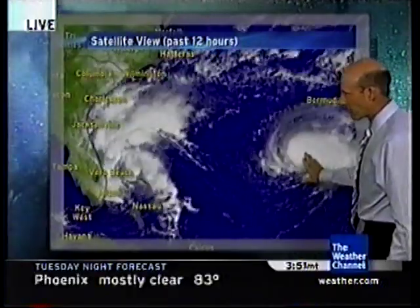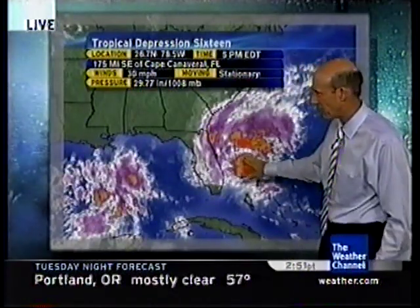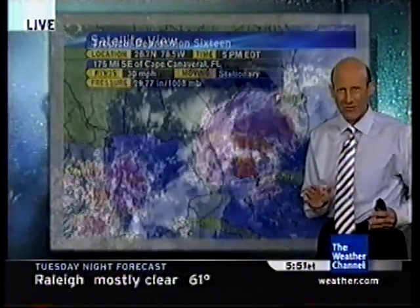We have a tropical storm out here. This is Nate, and it's heading toward Bermuda, and it's going to become a hurricane before it gets there. Here's our tropical depression 16, by the way, stationary, 30 miles per hour. Now, Nate is going to be a threat only to Bermuda.